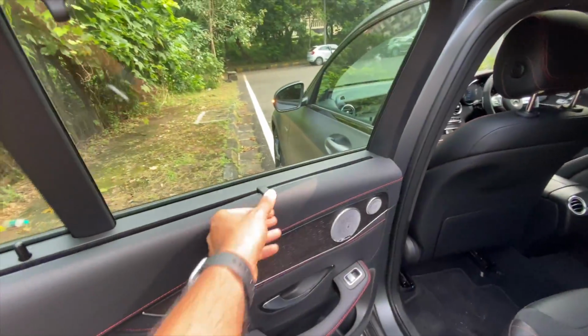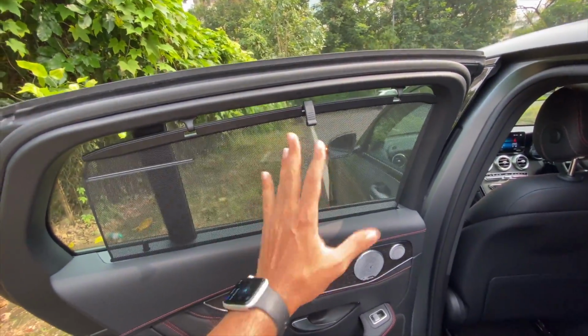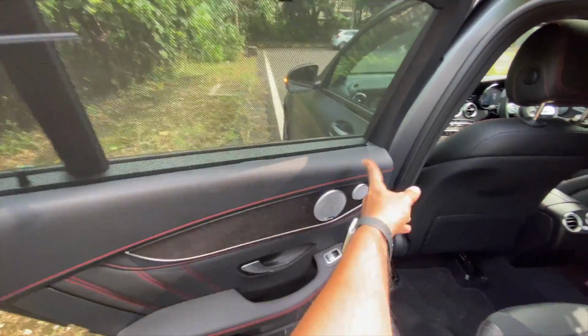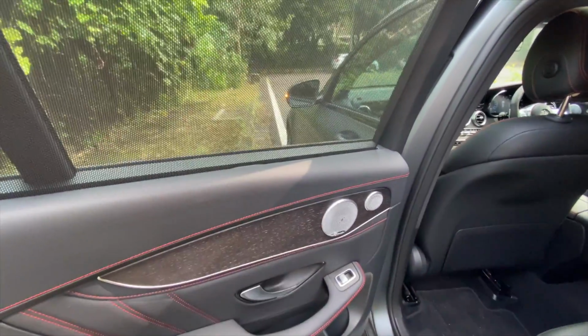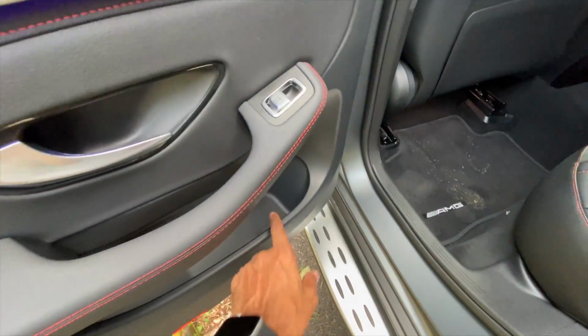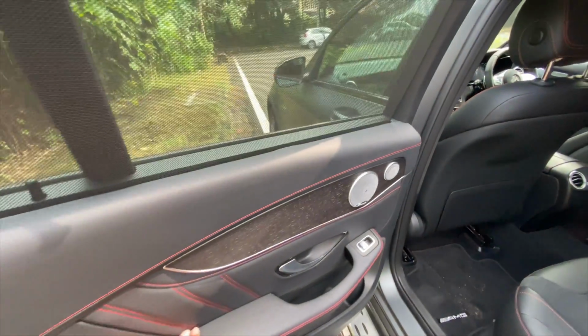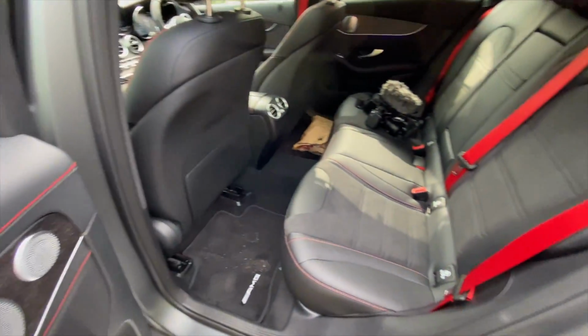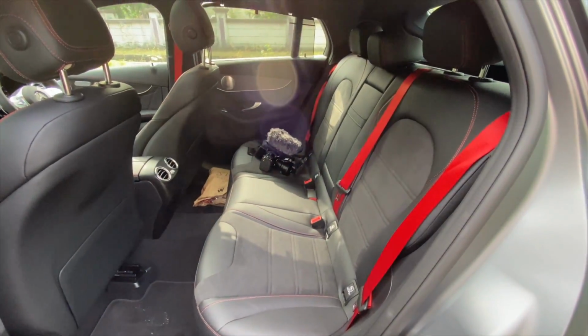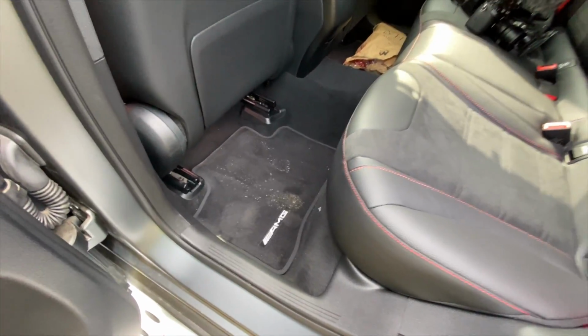You get a manually adjustable sunblind, which obviously helps in keeping the sun out. Red stitching. Okay, there's this wood, a little different colored wood. Love the red stitching on the interior actually. And you see the door pockets are also big enough. Quality levels are absolutely phenomenal. You get this chrome line as well. The rear seat experience, well, it's decent, I would say. You get red seat belts everywhere. AMG written on the carpets as well.